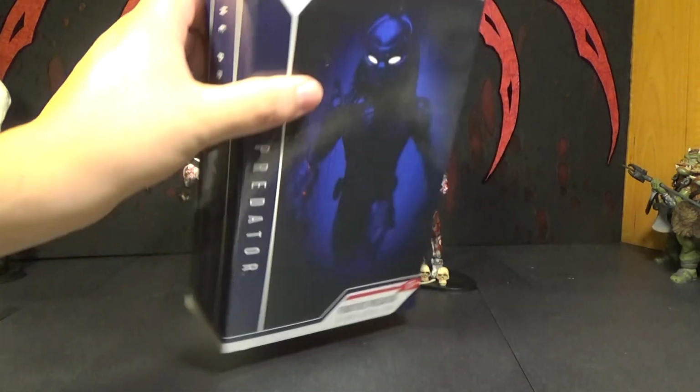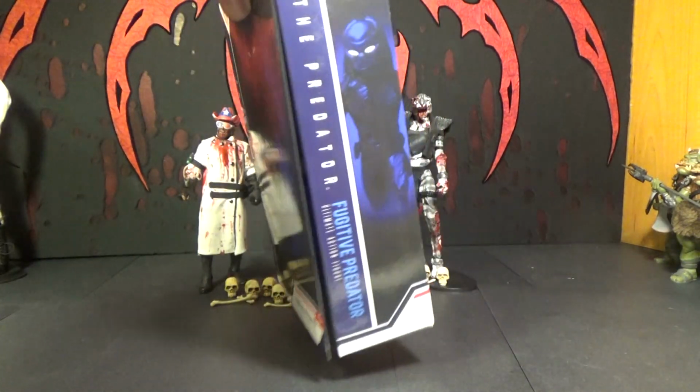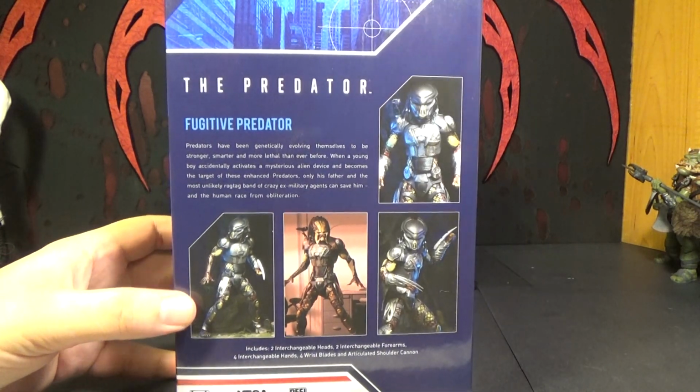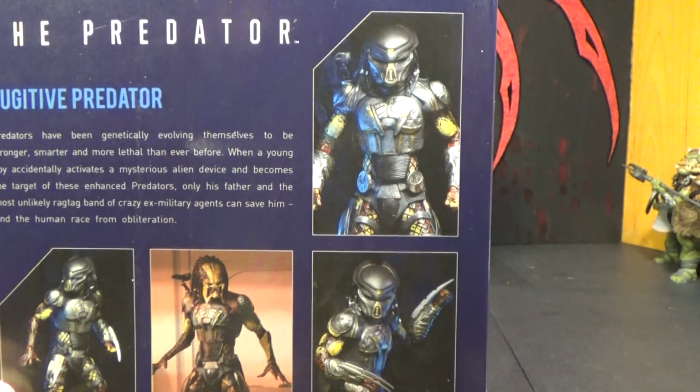And there's the top. And the side. And there's the side. And there's the back. And you can see a few different positions and options.